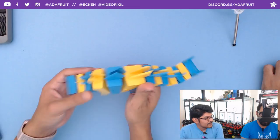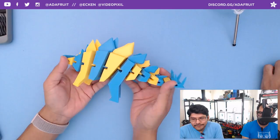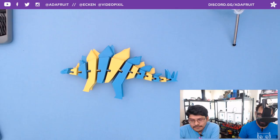But nice little amount of movement on here. If you want to do some stop motion or something like that, it would definitely hold up with some micro adjustments and movements. So definitely a cool little hinge design for making flexible little dinos. Yep. Great demonstration of dual extrusion.